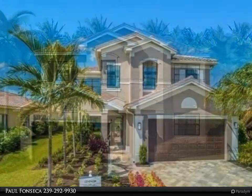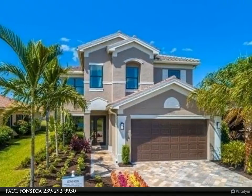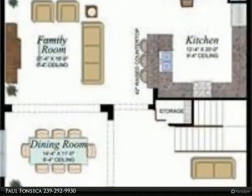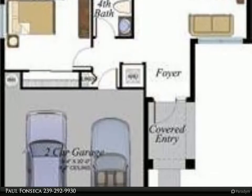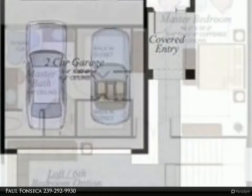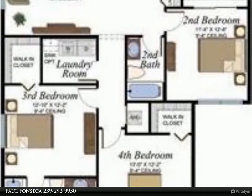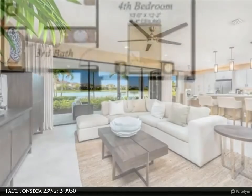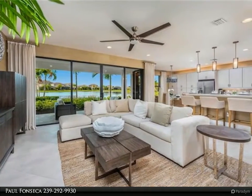This is new construction in Marina Bay that will be ready for an August 2020 move-in. Marina Bay is a luxury community centrally located on the Treeline corridor, close to everything from dining, shopping, entertainment, and airport. This LENNOX floor plan offers over 3,300 square feet of living space with 5 bedrooms plus loft, 4 full baths and a 2-car garage. Many upgrades have been selected to go into this gorgeous home.